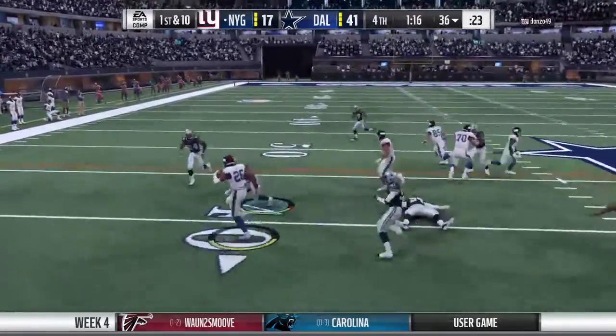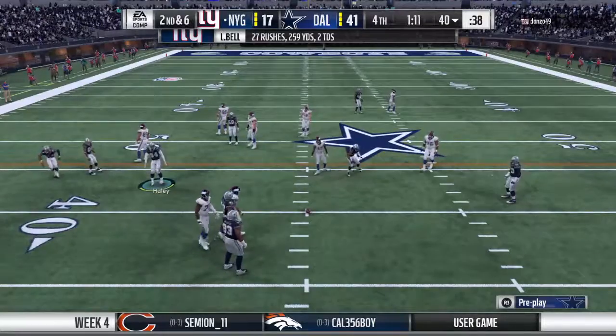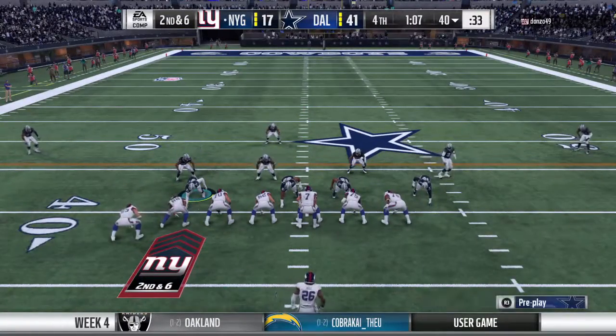And they'll keep it on the ground with Bell. And he'll get this up to about the 40. And give him 4 yards there. It'll be 2nd and 6. Now you've got to hustle your guys to the line and get them set.